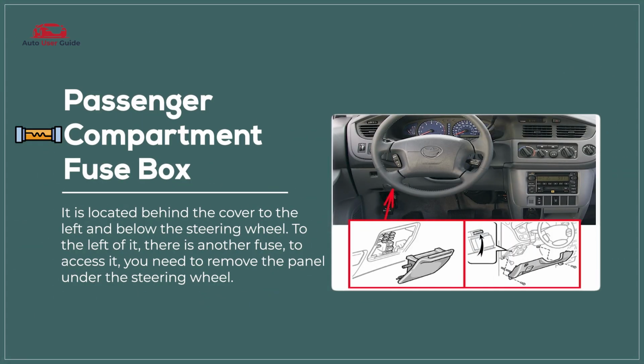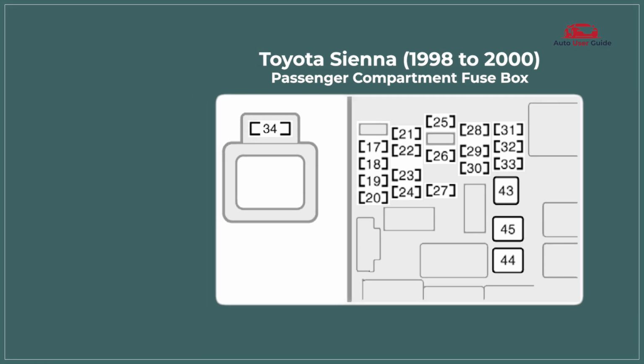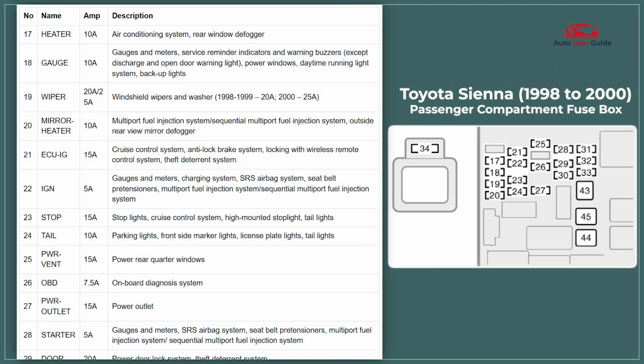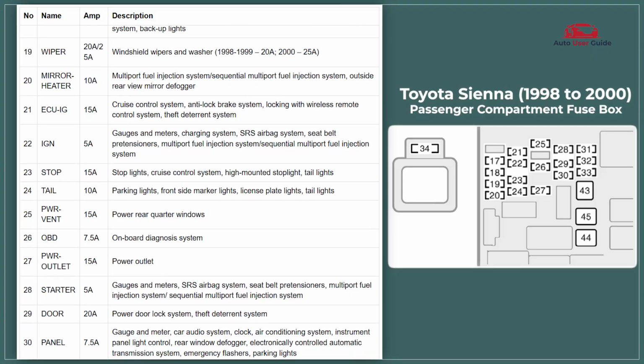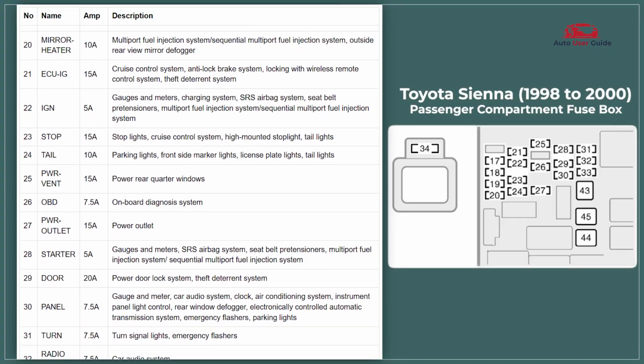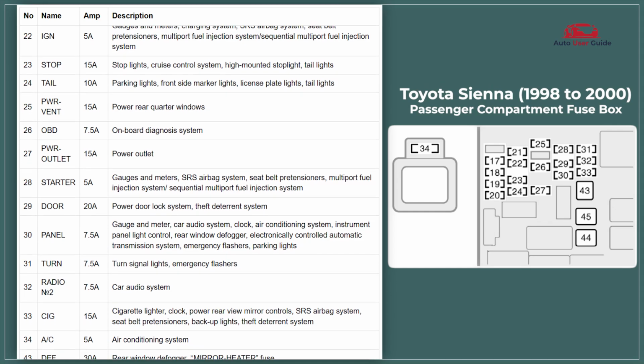Passenger compartment fuse box. The passenger compartment fuse box in Toyota Sienna, 1998 to 2000, protects circuits related to interior lighting, power windows, audio system, and keyless entry. It helps manage essential cabin functions and driver convenience features.